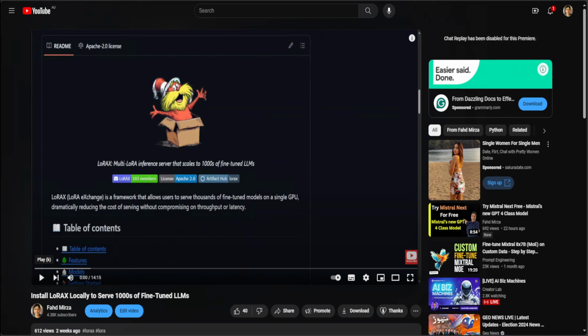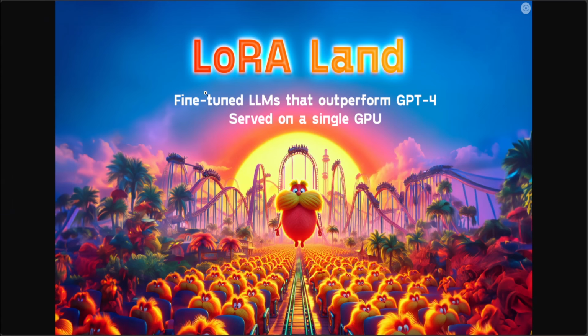Now, I did a video on LoRaX 2 weeks ago, and LoRaX is primarily an open source framework that allows users to serve hundreds of adapter based fine-tuned models on a single GPU. A really fine technology. I would highly suggest that you give it a go and maybe follow this video which is on your screen to get it installed locally. And you can even serve thousands of fine-tuned LLMs on a single GPU. How cool is that? Okay, now having said that, coming back to this LoRa Land, and by the way, whoever has designed this image, awesome work there.